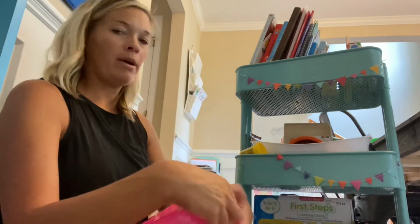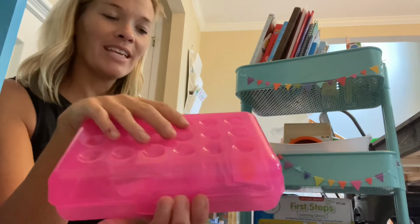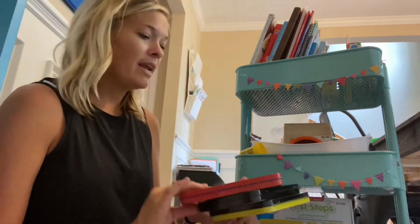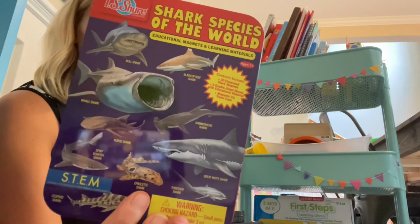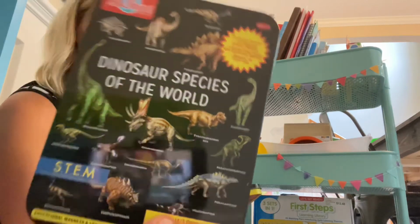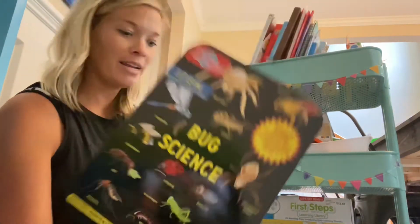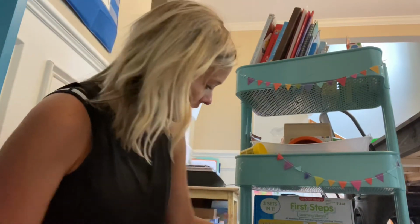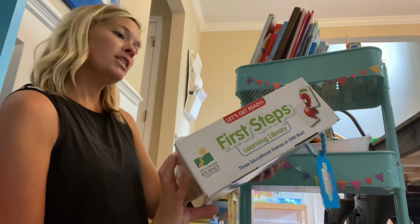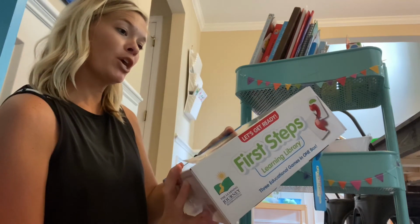And then I also have, these are all of my little 5-girl schoolhouse little things that we use for her toolboxes that I was telling you guys about. And then I picked these up at Target. They're little magnets with little facts, and he has really enjoyed these more than I thought he would, to be honest. And then lastly in our little preschool cart is the First Step Learning Library 45 matching pairs introducing early learning themes.